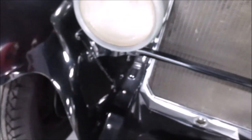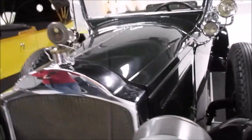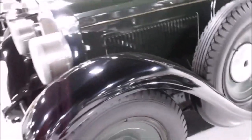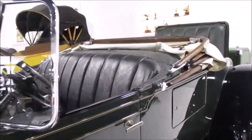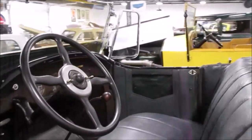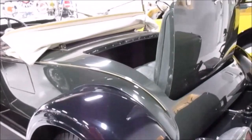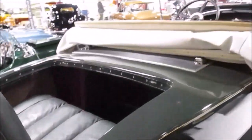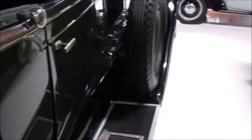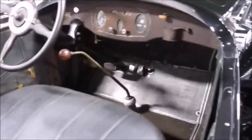'28 Packard 6 Roadster. Start right at the grill, right at the hood. Look at that hood ornament. It also told you the temperature of your coolant, and should then tell you the temperature of your engine. Right to the rumble seat. Probably super comfy as well. Steps for getting in the rumble seat. Lusciously comfortable interior. Fine wood craftsmanship.